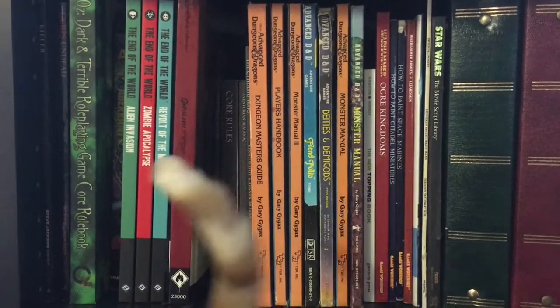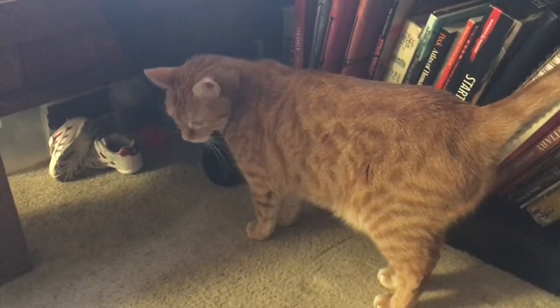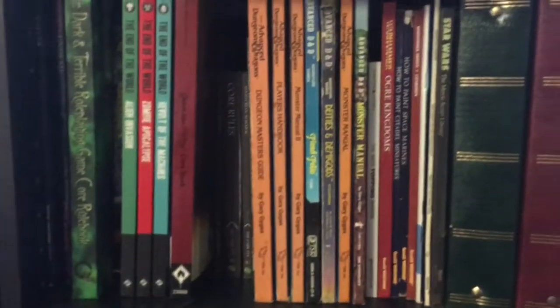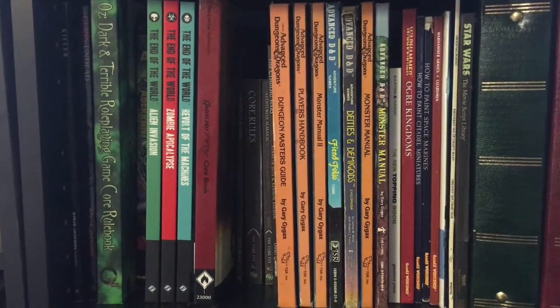So I've got one of the ones that wasn't recalled, and we have our first animal cameo, which is my cat, Edison. Hi, Edison. And yeah, I'm rather proud of that addition to my collection.